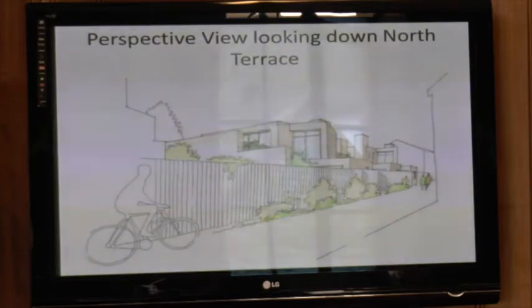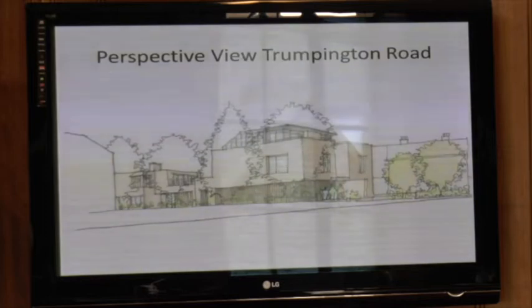So these are some perspective views looking down the terrace, just sketches of what the proposal may look like. So that's looking from the north cottages on the right hand side here, looking down the lane. And this is looking from the north side of Trumpington Road, just at the proposal and how it fits in.